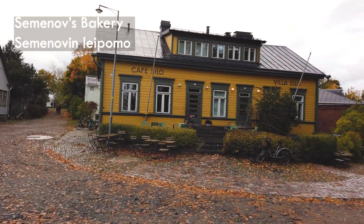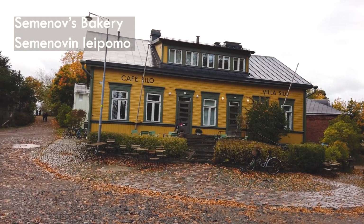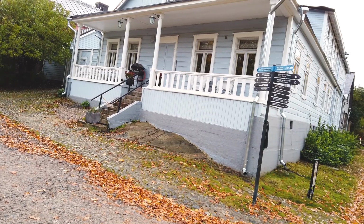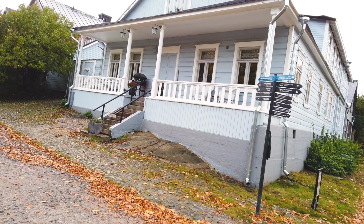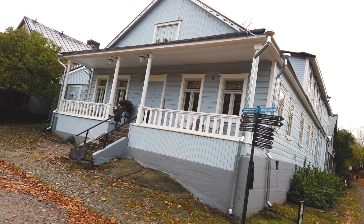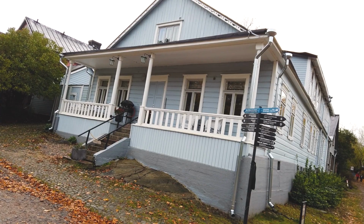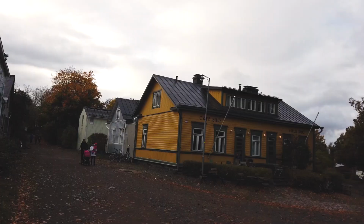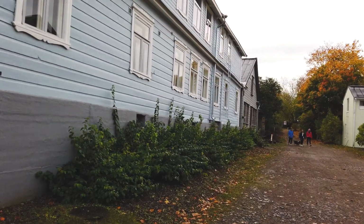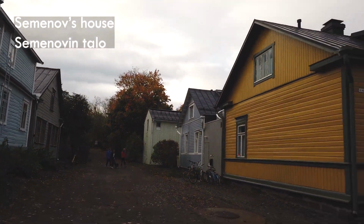And here's the Semenov family bakery, built originally in 1888. After Semyonov went bankrupt in 1905, Andrian Kozlov bought this building. Andrian Kozlov sold the house to his brother, Nikon Mikhailovich Kozlov, and the Semyonovs moved to their own family bakery in 1905. Let's take a walk in this merchant quarter.